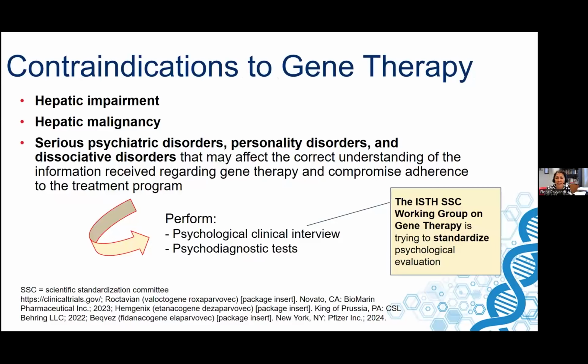What are the contraindications? The contraindications, again, will be explained very well, but hepatic impairment or malignancy or any kind of serious psychiatric disorder, like personality disorder or dissociative disorder, might affect the correct understanding of information that is received regarding the gene therapy. It could be harmful for your patient, and the presence of this patient for accepting or dosing by gene therapy should be excluded.